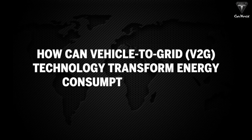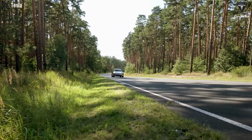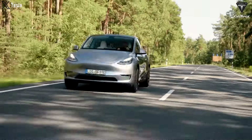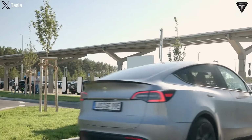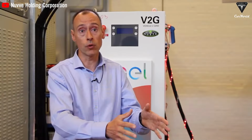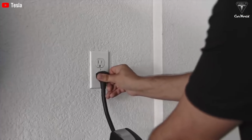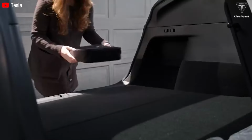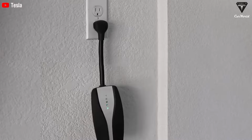How can vehicle-to-grid (V2G) technology transform energy consumption levels? Allowing electric vehicles not only to consume energy but also to supply it back to the grid is an efficient method of utilizing energy from electric vehicle batteries when they're not in use for driving. This technology, known as vehicle-to-grid (V2G), is being integrated into modern smart grid systems. When electric vehicles are inactive, V2G enables them to feed energy back into the electrical grid, helping to reduce grid loads and balance energy demands.